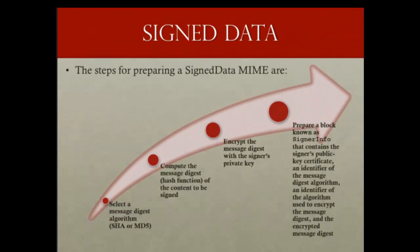Signed data. The signed data S/MIME type can be used with one or more signers. For clarity, we confine our description to the case of a single digital signature. The steps for preparing a signed data MIME entity are: 1. Select a message digest algorithm, SHA or MD5. 2. Compute the message digest, or hash function, of the content to be signed. 3. Encrypt the message digest with the signer's private key.